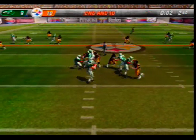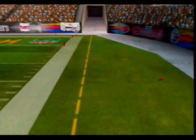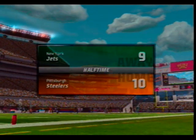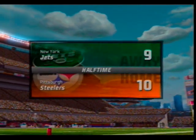Let's go. Keep moving. Hey, let's go. Unleashes the deep ball. This one falls incomplete. It's the end of the second quarter with the score, Pittsburgh 10, New York 9.